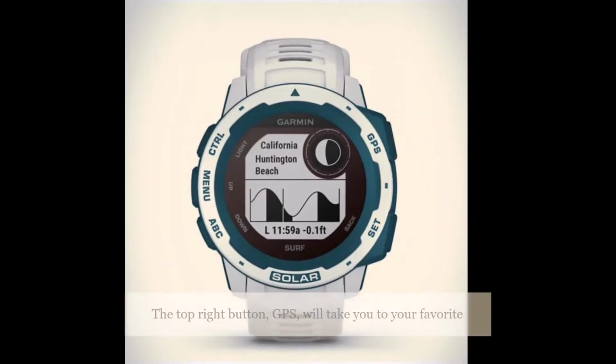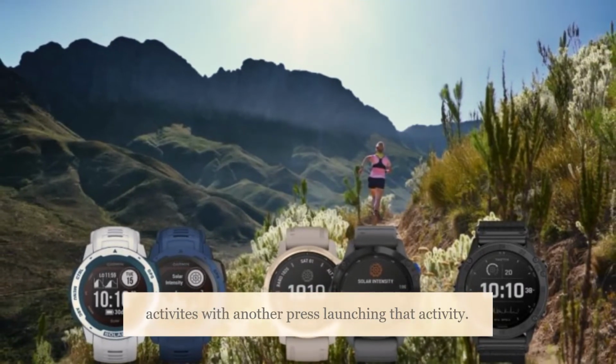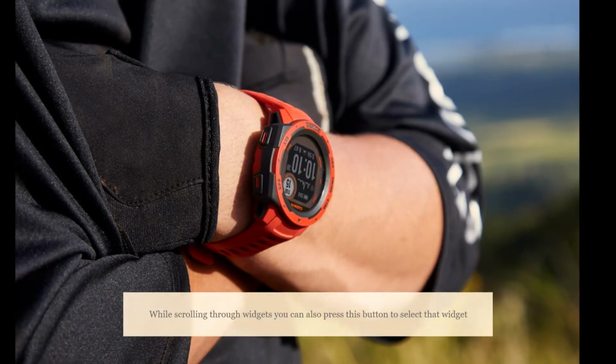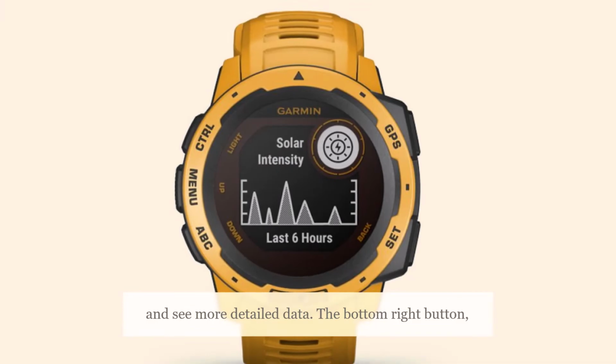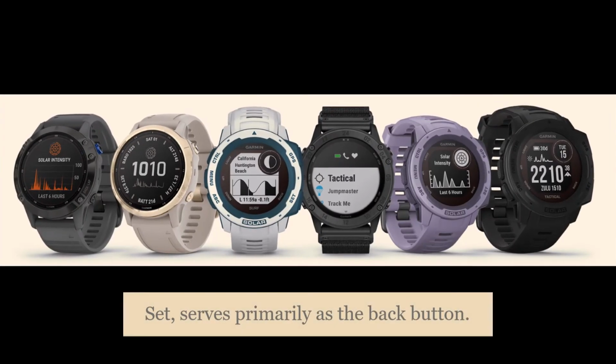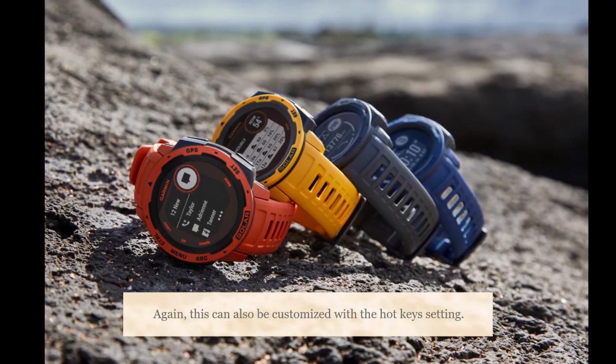The top right button, GPS, will take you to your favorite activity, with another press launching that activity. While scrolling through widgets, you can also press this button to select that widget and see more detailed data. The bottom right button, Set, serves primarily as the back button. Again, this can also be customized with the hotkey setting.